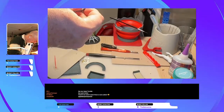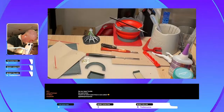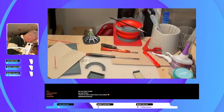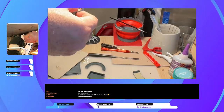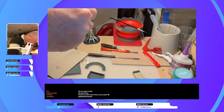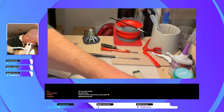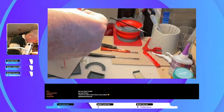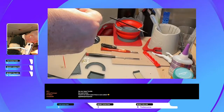Now, who has points or who has bets on what point I'm going to start gluing pieces to my own hands? Anyone? Anyone want to take those odds? Pretty easy game. How soon will Brian glue his own fingers to the model? Oh, it's like a license to print money, that is, right there.